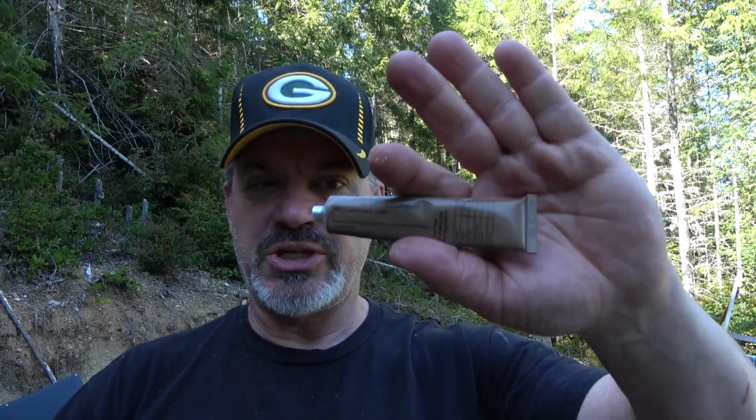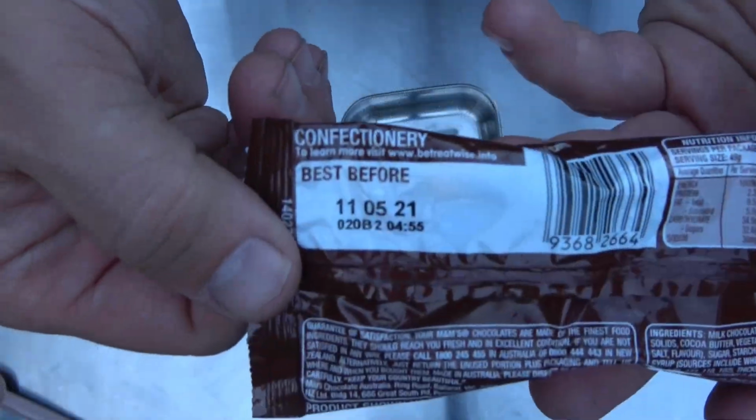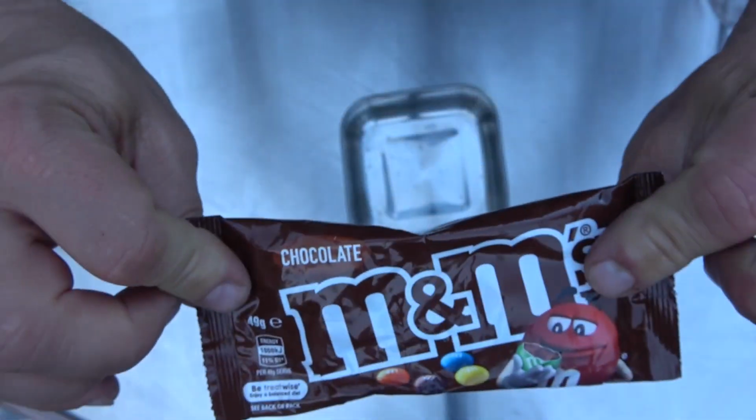I'm going to put a little bit of this jam, some of this plum jam on there. Like these tubes, you just got a little thing to poke it to make a hole in the foil. And there you go. Time for some jam. It's a little better.